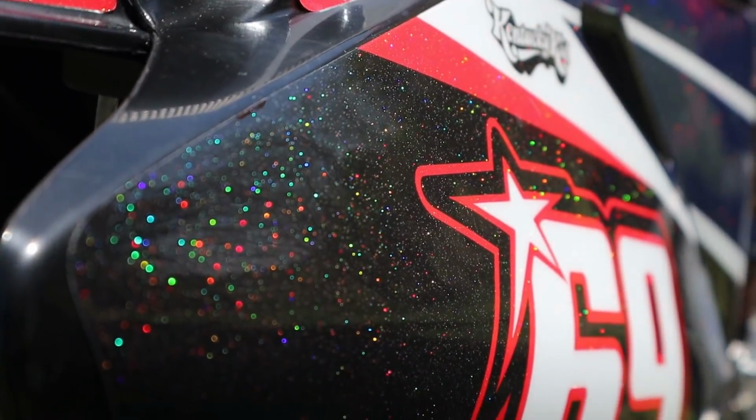It goes over the entire bike. I think I got it pretty good in some shots outside, so you guys should be able to see that.